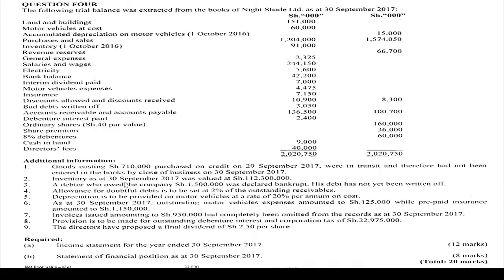We also have inventory as at 30 September 2017 was valued at shilling 112,300. Then a debtor who owed the company 1,500 was declared bankrupt. His debt has not yet been written off. Then allowance for doubtful debts is to be set at 2% of the outstanding receivable. We also have depreciation is to be provided on motor vehicles at a rate of 20% per annum on cost.